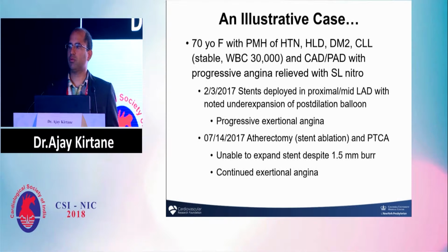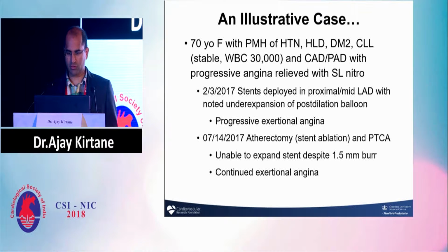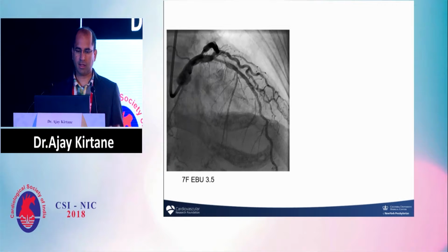And so she had progressive exertional angina. It was known the stents were difficult to expand. She was brought back to the cath lab, and because of further inability to expand, rotational atherectomy was done to try to ablate the stent. And despite successful atherectomy with a 1.5 millimeter burr, still could not expand the stent, and she continued to have exertional angina. She then came and was transferred to us, or came electively to us.